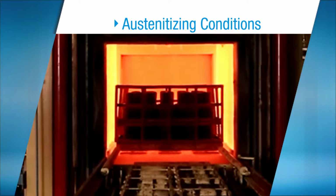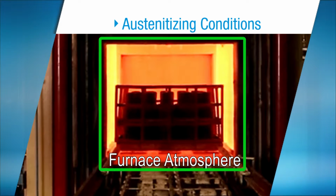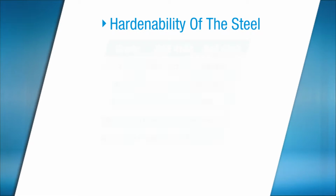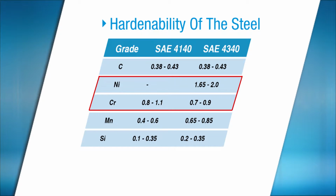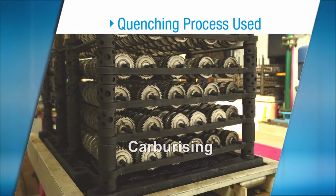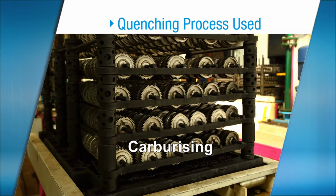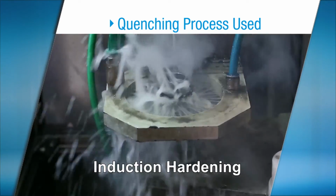Well, to begin with austenitizing conditions: the austenitizing conditions like hardening temperature, furnace atmosphere. Hardenability of the steel, which mainly depends on the chemistry or grade of steel, and percentage of alloying elements. Quenching process used, whether carburizing, through hardening, or induction hardening.